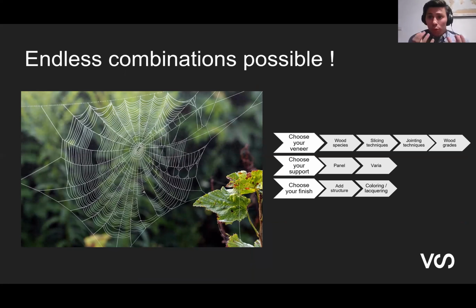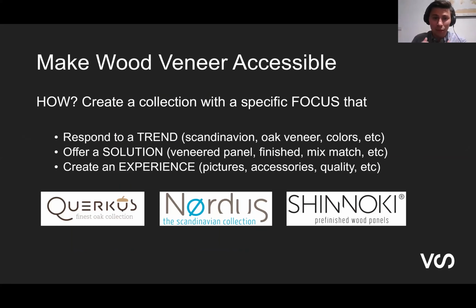Here I want to show you there are endless combinations possible. As you can see, you can choose your wood species, your slicing, your jointing, your grading, your panel, your structure, and it's getting very dangerous to get lost in all the different options. So it's a little bit like a web. You can get stuck, and we want to find a solution for that.